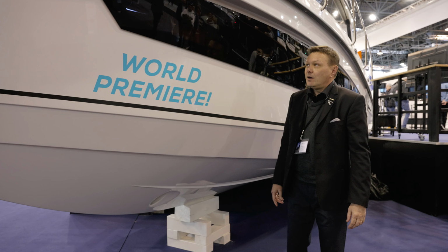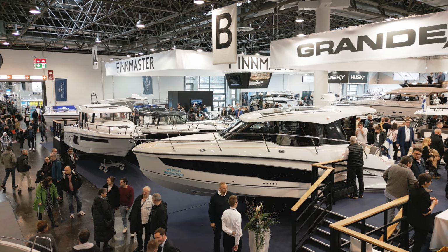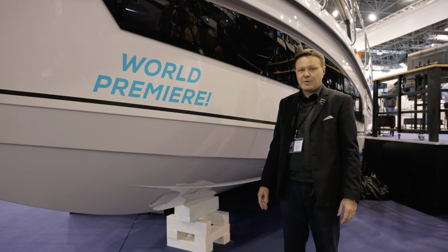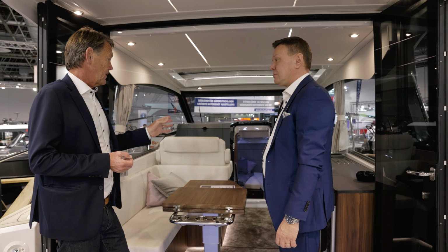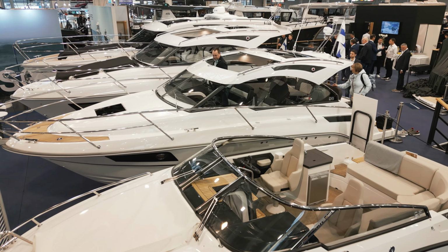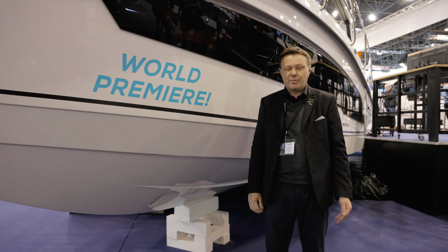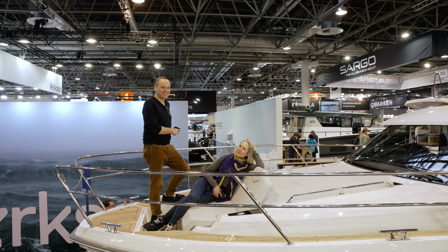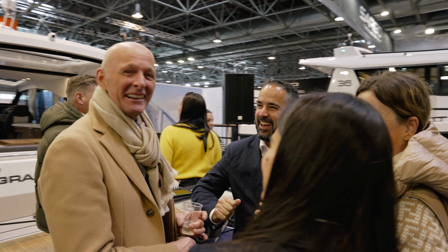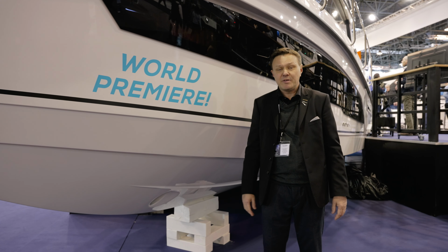Okay, here on the Grandezza stand we had the opportunity to proudly present Grandezza 30, and it was a huge success. Now we have 5 Grandezzas in total in our product range, and this one has been waiting. People have been waiting for this boat for approximately 1.5 years.